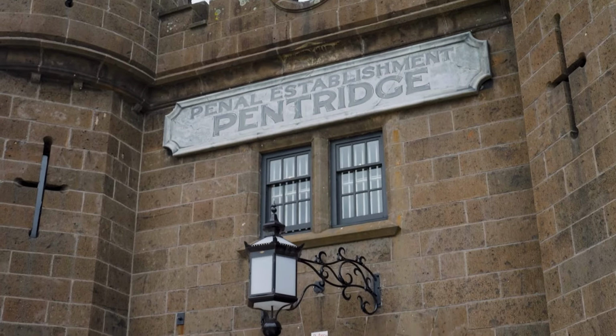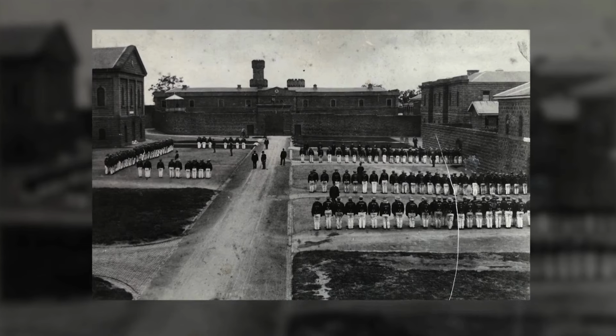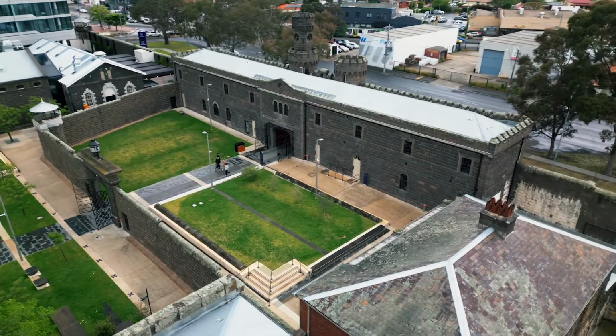Pentridge was created on December the 16th in 1850. So this place was full of thieves, burglars, bushrangers and outlaws. Absolutely. Even one of our most famous outlaws, Ned Kelly. Really? Yeah. Old Ned came here.